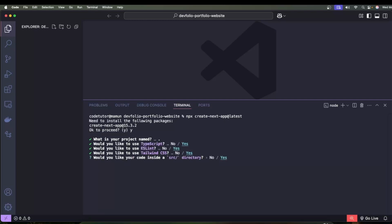and then press enter. Then, would you like to code inside a src folder? I prefer to use a src folder, but if you don't want, then you can select no, but here I just choose yes. Then, would you like to use app router? It's recommended. And right now as we're going to create a Next.js version 15 project, app router is recommended there, so that's why we will keep yes here. Then Turbopack, it's for faster development, we will use that also.